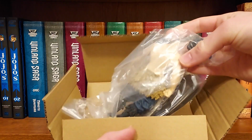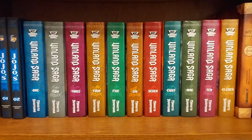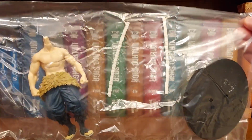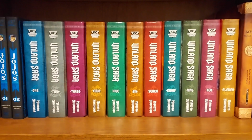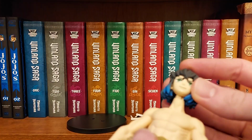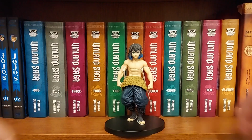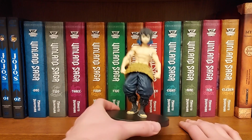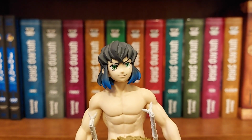Oh my gosh, Inosuke, what happened? Oh wow. Look, I've never seen a segmented bag like this for a figure before. That's kind of funny. That's new. There it is. Just kidding. Yeah, these figures are pretty nice. You know, I didn't really know what to expect with the Bandai figure. But yeah, this one's actually pretty nice quality. The details on the face are really nice too.